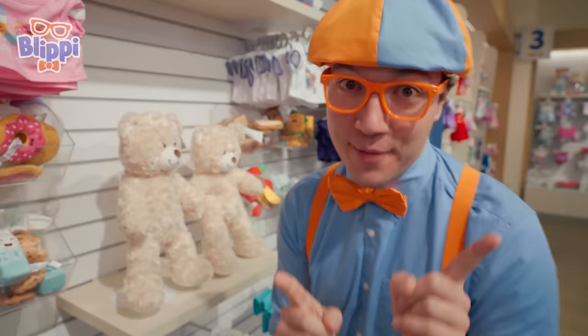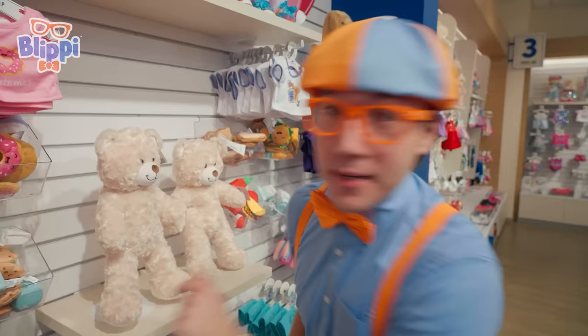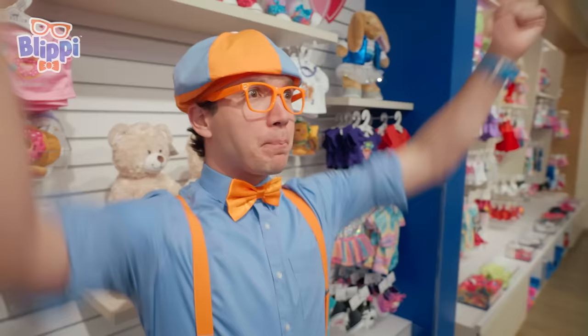We finished the bears. Well, we almost finished the bears. Yeah, now we get to pick out their cool outfits. Yeah, it's time to have fun with style. And to get in the mood to be the best Blippi stylist ever, let's do our style walk.